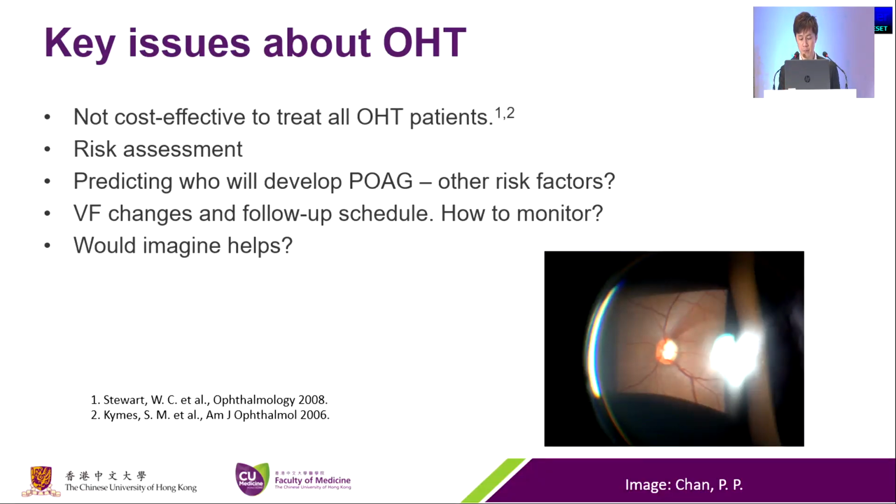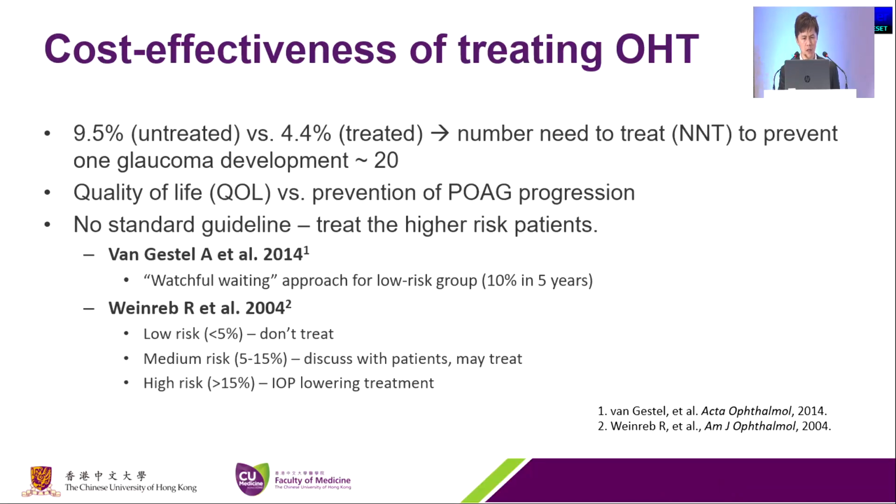Imaging is developing a lot, and back in the OHTS days, they didn't really do much OCT. In fact, it wasn't such a fashion at the time. Now, if you look at the cost-effectiveness analysis, definitely it's not cost-effective to treat everyone, all right? And if you look at the rate of glaucoma development carefully, to prevent one patient from developing glaucoma in 5 years' time, you're talking about a number needed to treat of about 20. So it's actually not very cost-effective.